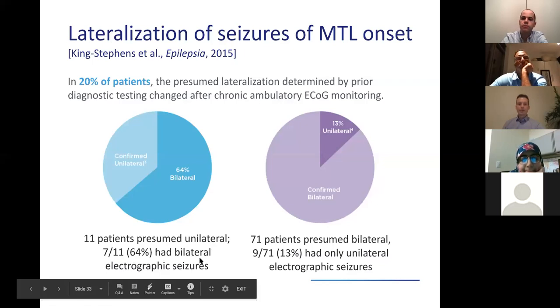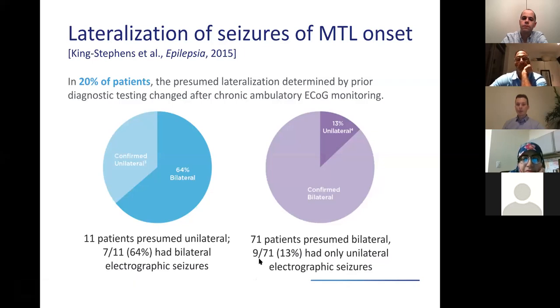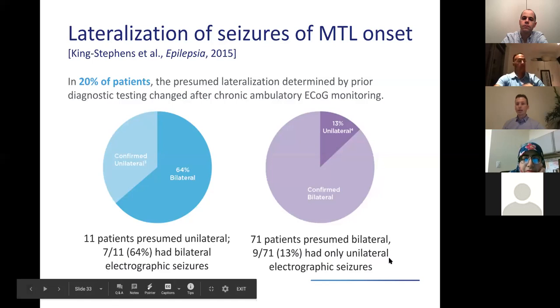And more than half of them had bilateral seizures in chronic monitoring. On the other side, a lot of patients were presumed bilateral and had bilateral implantation. And you can see that a not insignificant portion ended up having only unilateral seizures once they're out in the world living their life. So what does that allow us to do? Well, in this case right here, it allows us to potentially ablate or resect the side that is seizing and to leave the RNS on the opposite side to improve their outcomes further.